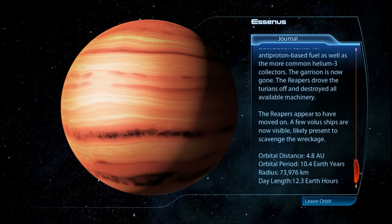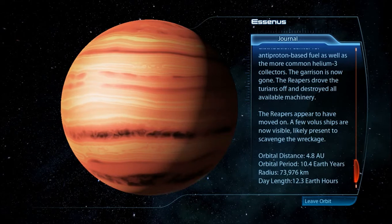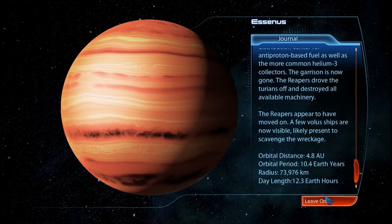Orbital distance 4.8 AU, orbital period 10.4 Earth years, radius 73,976 kilometers, and day length 12.3 Earth hours.